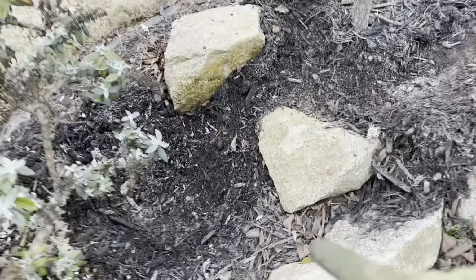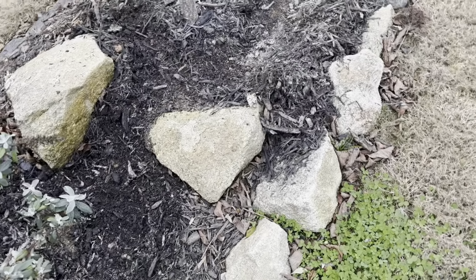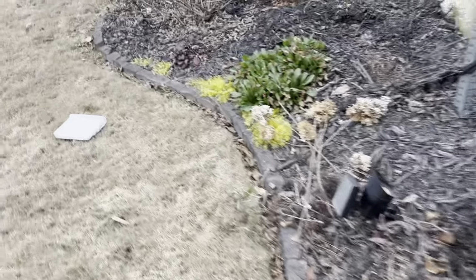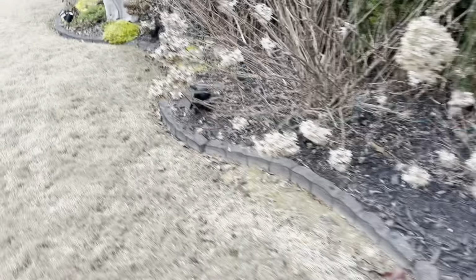I know I had 4. I had 4 peonies in this location right there, and then I had another peony up here in the very front of my flower garden.